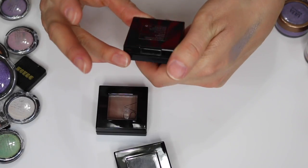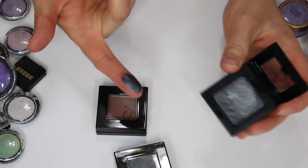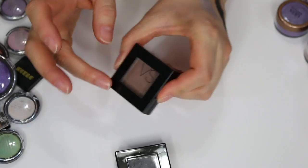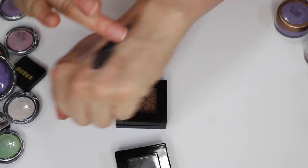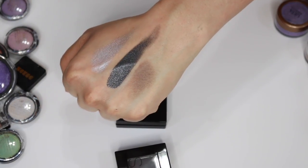This one's pretty cool. It's a sparkle finish, and it's called Fierce. And it's like a black with lots of shimmer in it. This is another matte or velvet. It was called Pose, and it's just like a very nice cool toned brown.